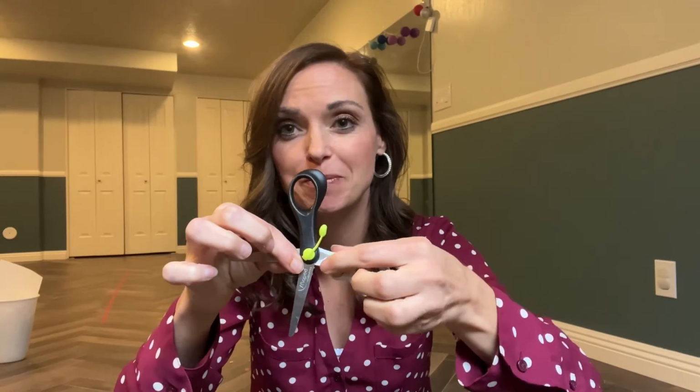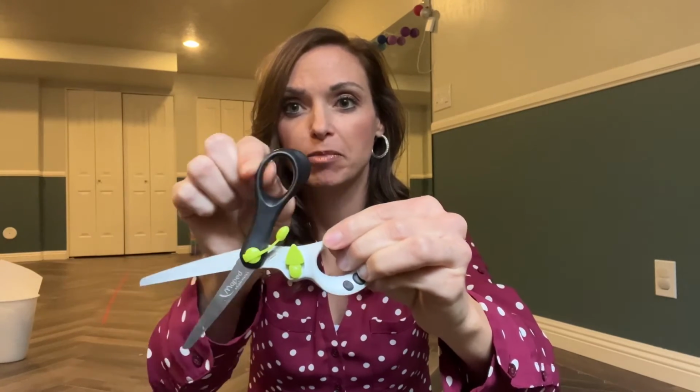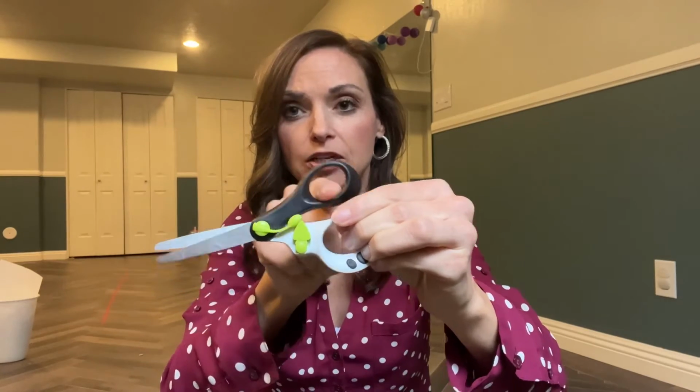So there is this button right here. You put that there. So if you watch this, when you go to cut, it pops it back up. So they're not using that muscle to pull it back, because pushing it down is not that bad for them, but pulling it back up, I don't know why, it's just a whole different experience and requirement, and getting it back up is hard.